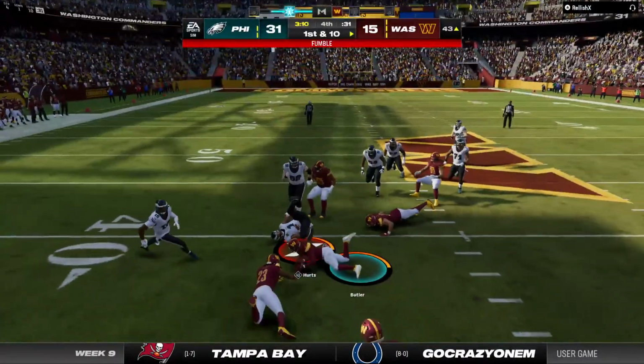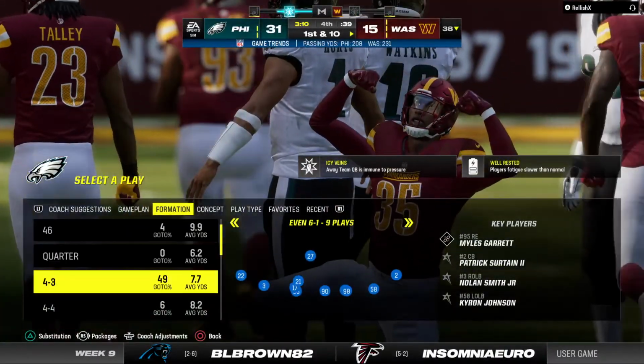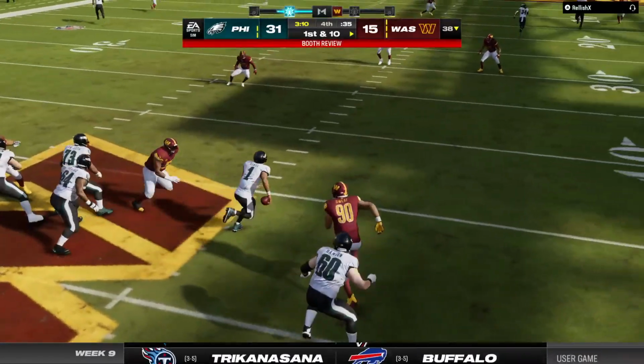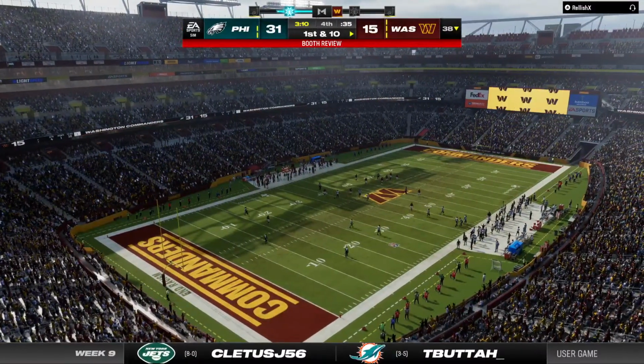Hurts fumbles it, but it looks like one of the DBs has it. And they have possession, and they have it at the 38-yard line. Well, that takeaway, partner, right there. And now before the ball changes hands, they're going to take a look at this just to make sure that they have it right.